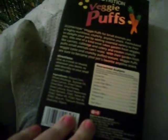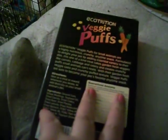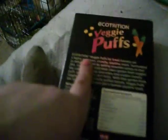Whether or not that's true or false, I'm not 100% sure, but we'll just go over this a little bit more. The crude protein is 8%, fat is 4.5, fiber is 1, fiber max is 2.5, moisture is 12, calcium is 0.5, and a max of 0.50. Calcium is 0.05 and a max of 0.5. And 0.05 salt.